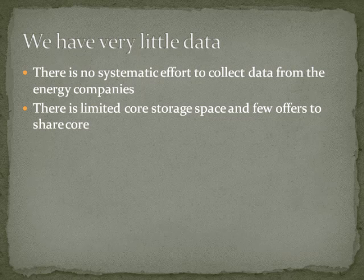There's no real systematic effort to collect data from the energy companies for all the wells they're drilling. And there being very limited core storage space, and there's few offers from the companies themselves to share the core. So there's just not much information being collected. When you consider the millions and millions of dollars being spent on collecting the core data, it's a minor expense to store it, because to go back and recollect that data would cost you hundreds of millions of dollars. So to get it for free from a company that drilled it would be a real bargain.